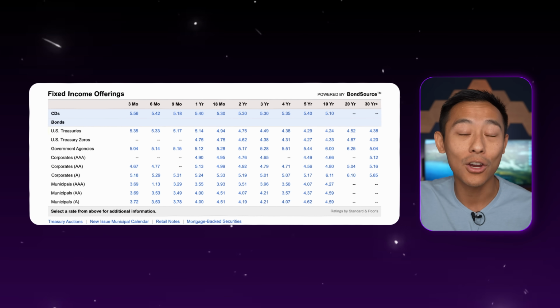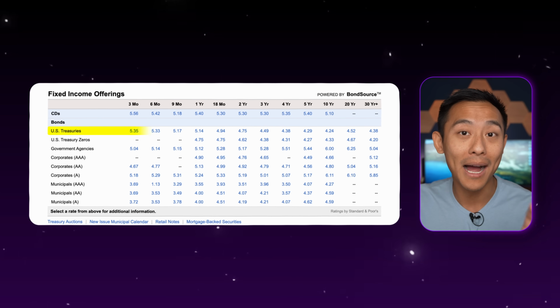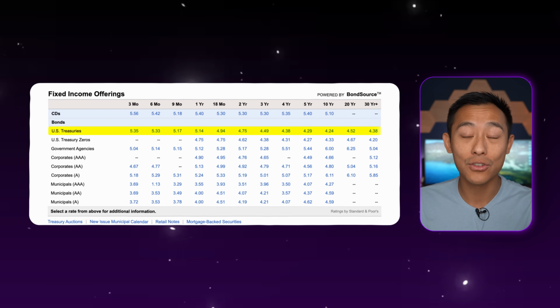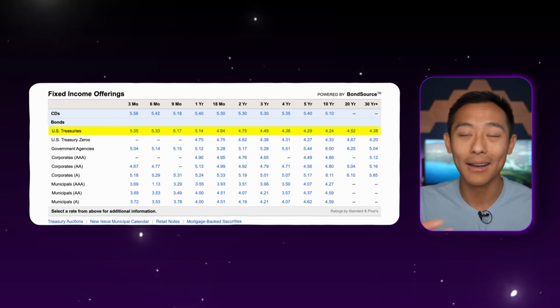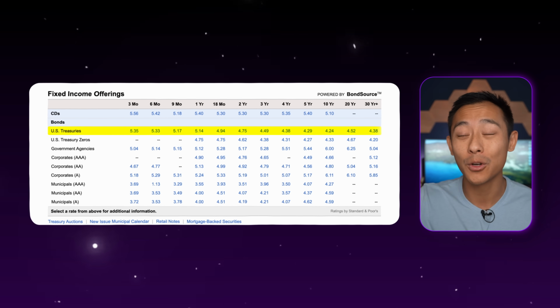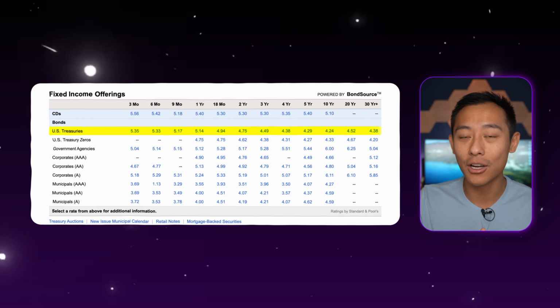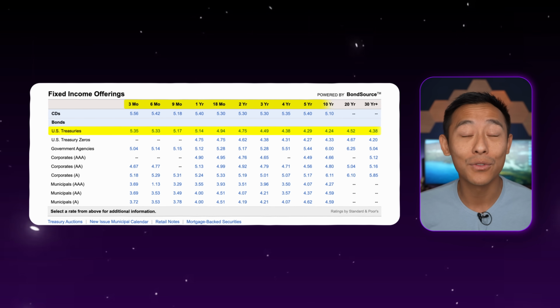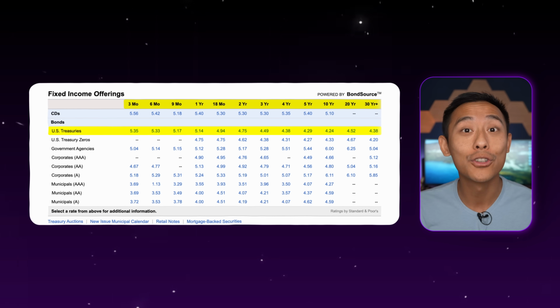Pulling up a screen right here on Charles Schwab, where you can buy a treasury note. To specifically buy a treasury note, you have the option of going direct to the US Treasury, or you can buy off the secondary market. I personally just buy it off the secondary market. There's more liquidity, I don't have to worry about when the auctions occur, and the user interface is just a little bit easier to navigate. And we can see here the options for the 3, 6, 9 month, and so forth treasury bills.